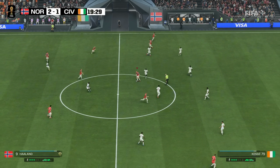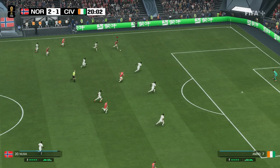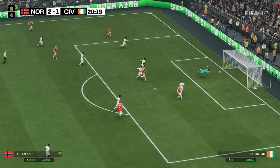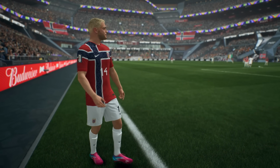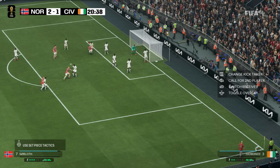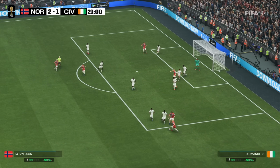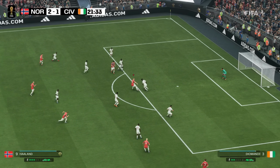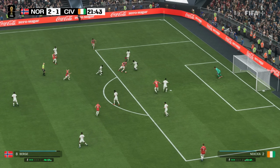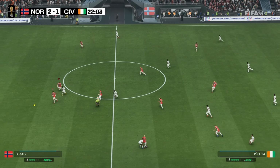Holland. Berg. Fredrik Aursnes. Moving the ball forward, how creative can they be? Hold on! Oh, reacted so quickly! Taken short. Riasson. Martin Ødegaard. Björkan. Berge with it. And the flag has gone up. Well, you've got to be aware and alive inside the box. Always keep moving. And he's just got caught ball watching.